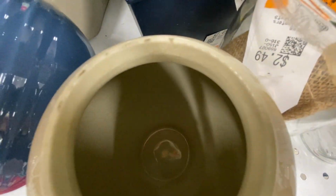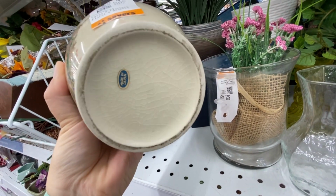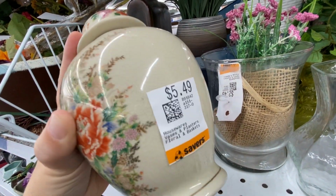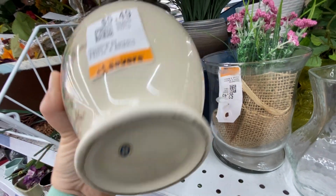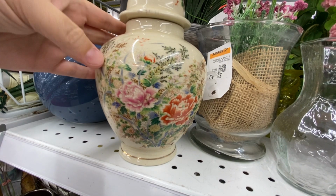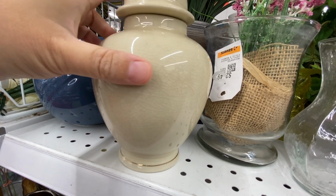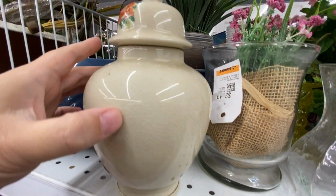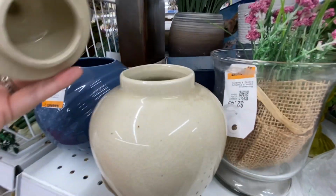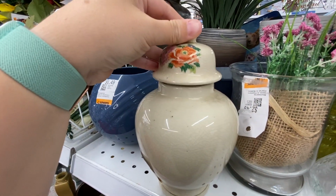I also got this ginger jar. It was definitely old. It said made in Japan on the bottom, and it had a lot of crazing on it. Loved the way this crazing looked on this piece. And it was $5.49, and yeah, I went ahead and I pulled the trigger on this one. Not something I usually pick up. Definitely out of my wheelhouse, but it spoke to me. What can I say? It was really pretty, and I just really liked the way that it looked.